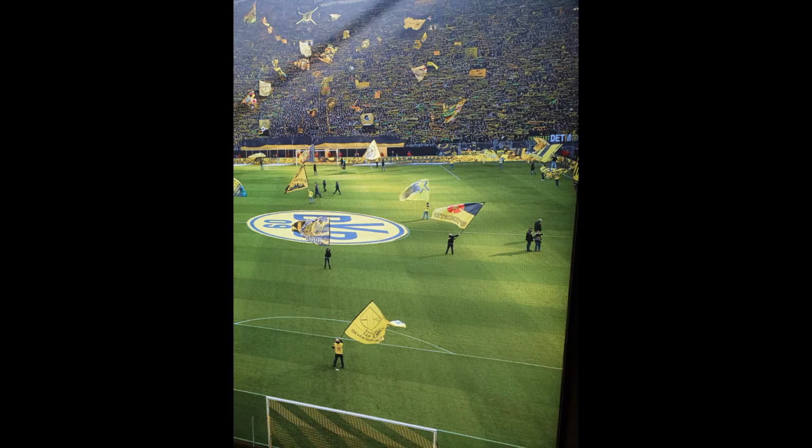So hope you enjoyed this video, and I highly recommend a visit to Dortmund, where you can visit the German Football Museum, which I'll link in this video, my previous video, and the Westfalenstadion, the home of the mighty Borussia Dortmund.